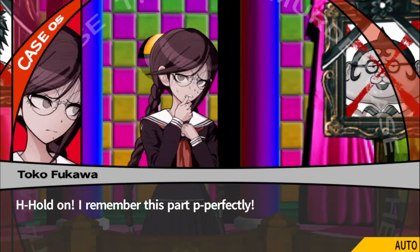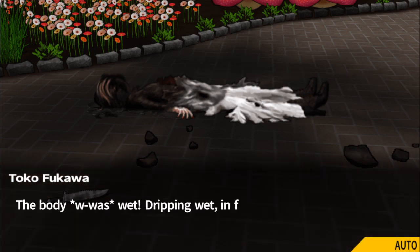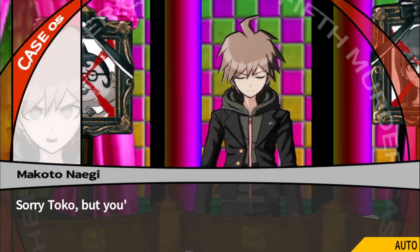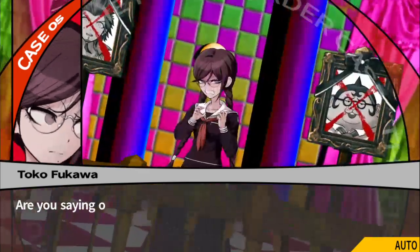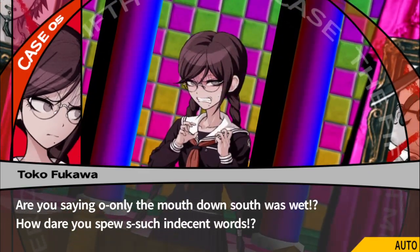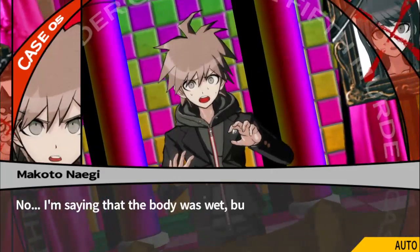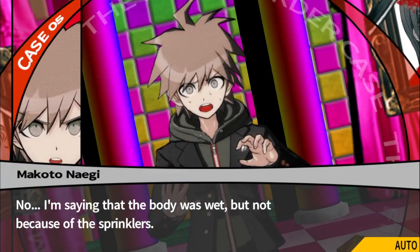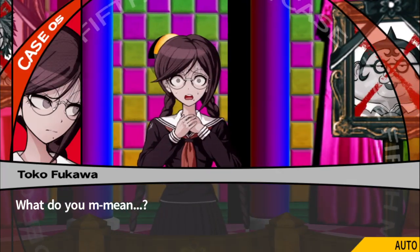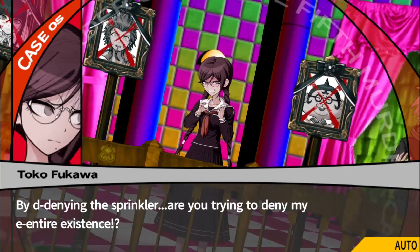Oh, hold on. I remember this part perfectly. The body was wet. Dripping wet, in fact. Sorry, Toko, but you're wrong. I'm wrong? How? Are you saying only the mouth down south was wet? How dare you spew such indecent words? I'm saying that the body was wet, but not because of the sprinklers. What do you mean? By denying the sprinkler, are you trying to deny my entire existence?